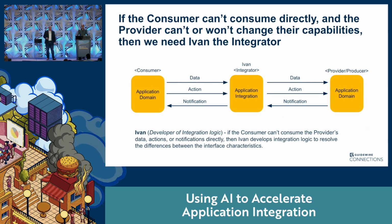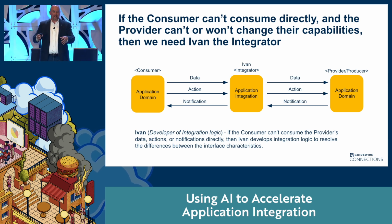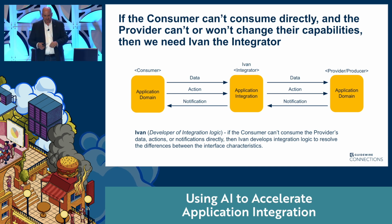If everything went well, then you just have the two talking to each other. If, for whatever reason, the consumer cannot consume the provider's data, actions, or notifications for various reasons. Remember, we have differences in protocols, data formats, interaction types. Any of these can be different. Then, classically, you apply enterprise integration patterns. That's on which Apache Camel is built.